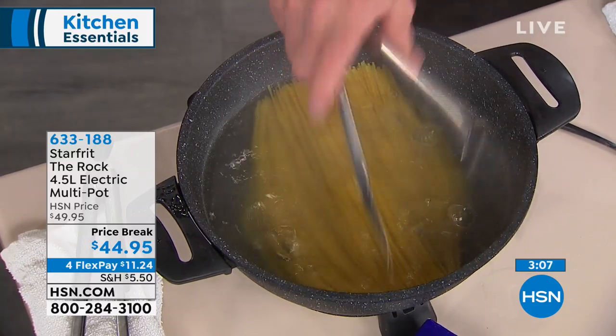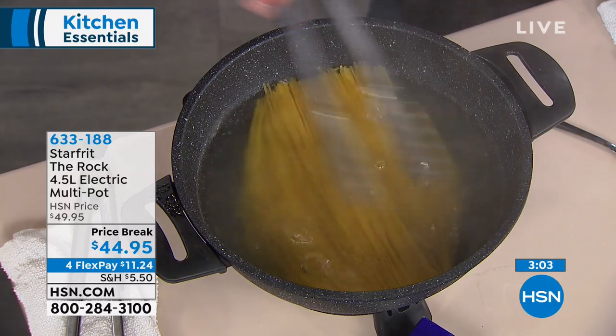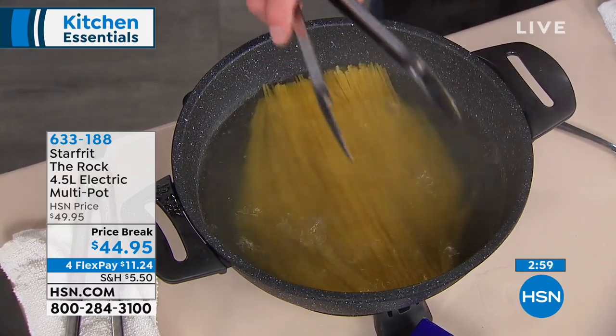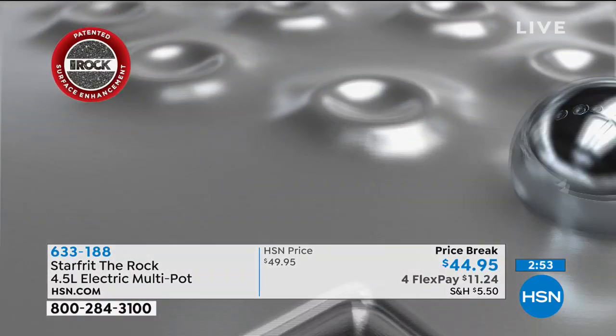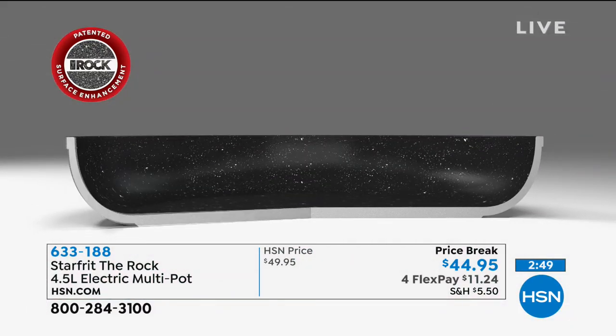Beat it up. Use your metal utensils. Don't worry about this. Nothing's coming off, because this is an actual physical treatment to the pan, not a chemical treatment to the pan. That's what makes it so ideal. And look, durable. At the rolling boil, right? And it'll keep going. So this is what they have done to each and every Starfruit pan. And this is important.